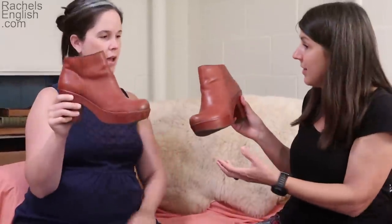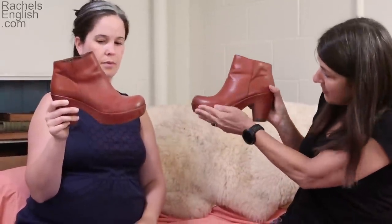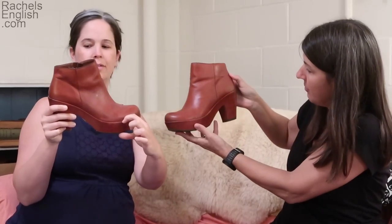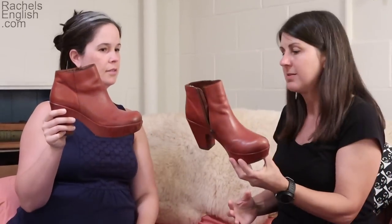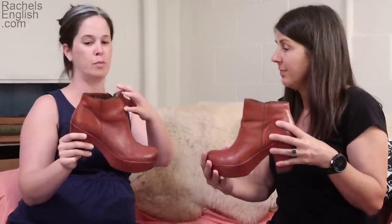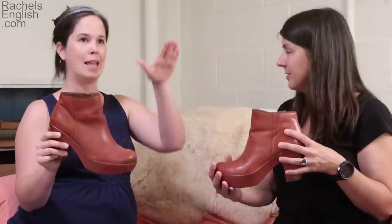Now these. Oh, yeah. Even though they look high-ish, if you think about the platform, right, it's really not much of, but I love this because I feel tall in them. Yeah, and they're comfortable. I'm a big fan of platforms. Because as someone who's short, I also like to have some height, but I can't handle it all being in the heel. So I love to do platforms.